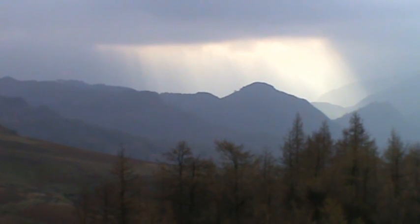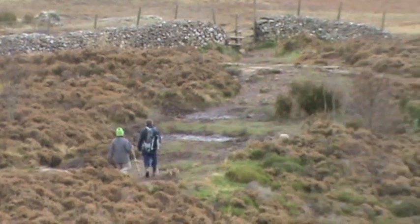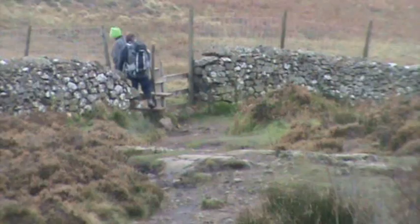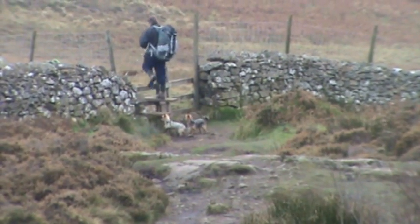Just a slight breeze on, which you'd expect in the lakes. And we're just following the path where the little dogs are going. Here we are, they've come back.